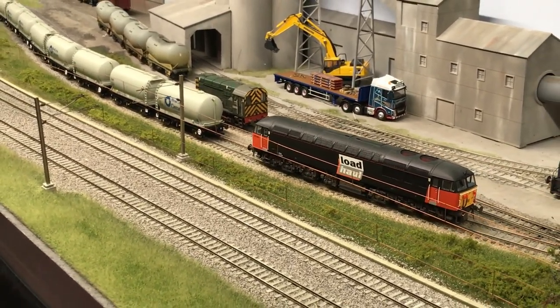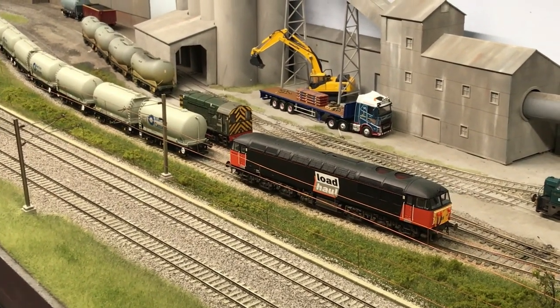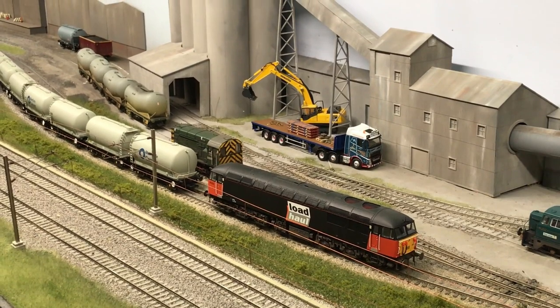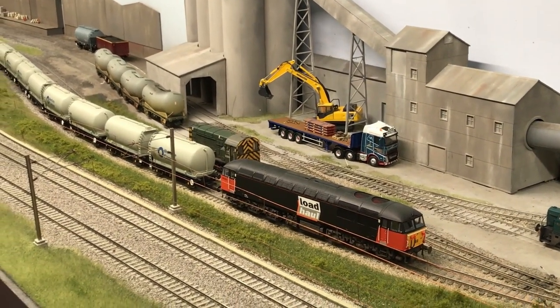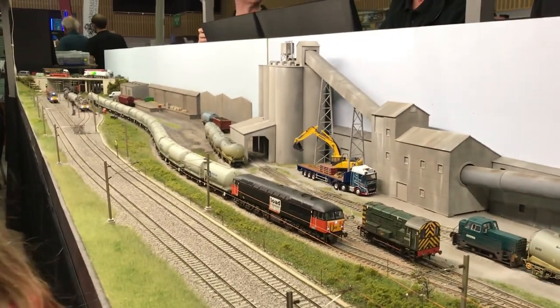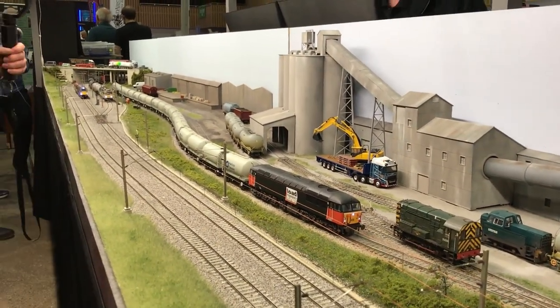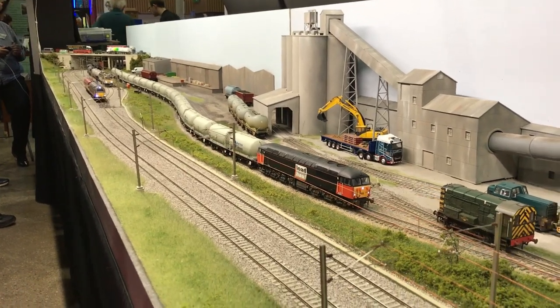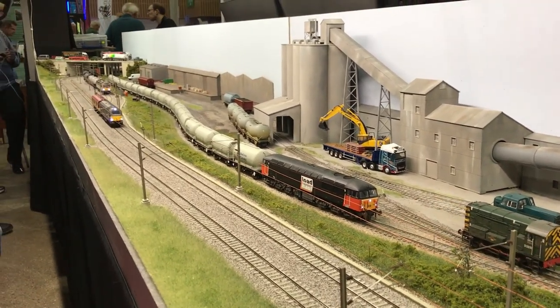The track plan for the mainlines consists of a simple double track circuit with a goods loop on the inner line. There is a cement works behind, which receives regular arrivals and departures. At the back is an 11 track storage yard, which normally hosts around 20 trains for an exhibition weekend.